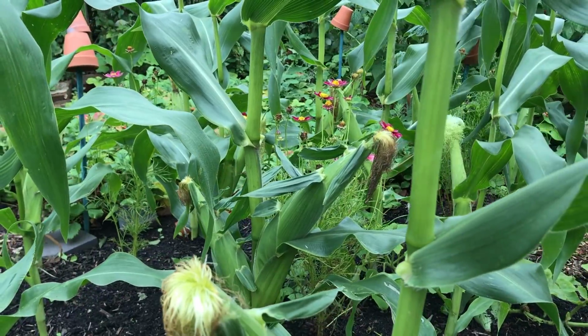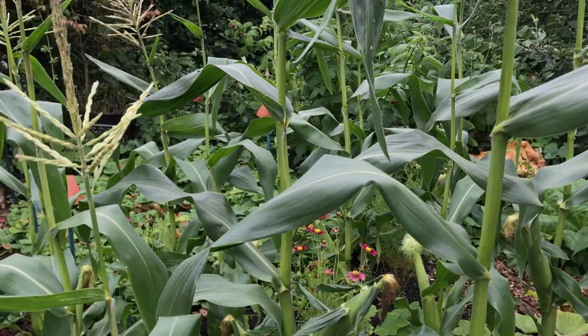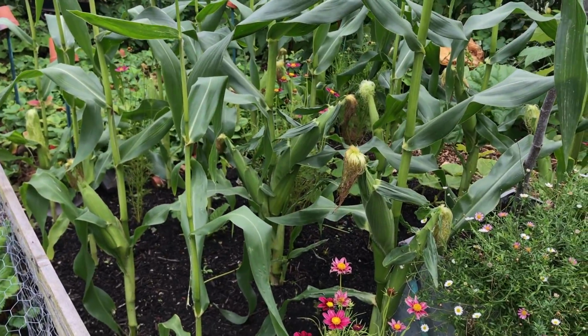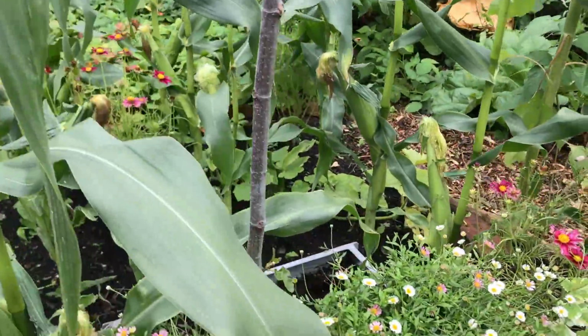I've spaced the plants a little bit closer than what you're recommended, really. It's probably about 1.5 foot, 18 inches spacing on these, and they've not really suffered. They're growing really good sized cobs.